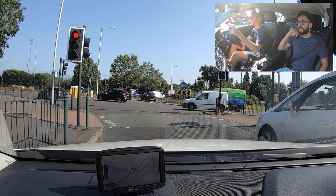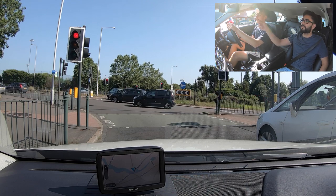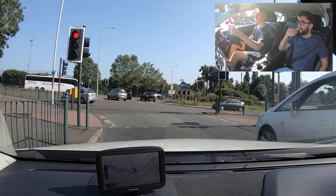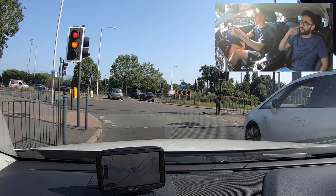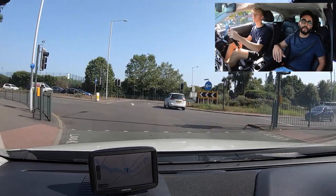Is it three lanes? No, so it's traffic light controlled, but at the moment this section is just two lanes, but from that direction there and that direction there is three lanes. So it's traffic light controlled. Will we need to worry about the cars on your right? No. Correct. We'll just have a quick look at this. Good. Keep on left, keep on left. Follow the bend. That's it.